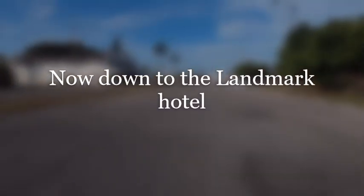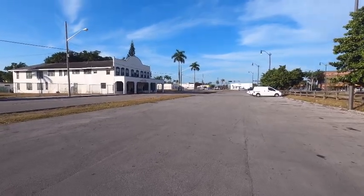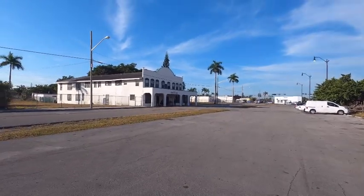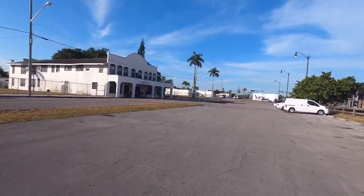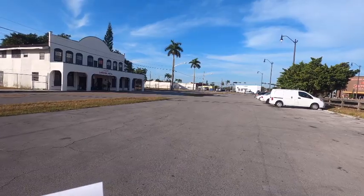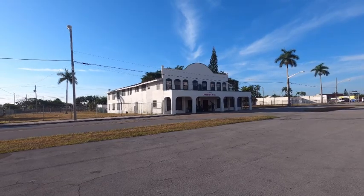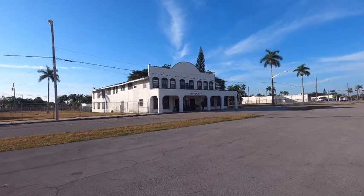Okay, I'm walking towards the Landmark Hotel on Flagler, but what's interesting about this structure was it was built in Miami, and it was an air dome theater actually, an open air theater with no walls and no roof. It was converted into an enclosed two-story structure and renamed the Colonial Theater in 1916. It was originally built in 1913. And then it was disassembled and moved via railroad to Homestead here. It's pretty cool. It was purchased in 1919 by J.W. English and renamed the Seminole Theater.